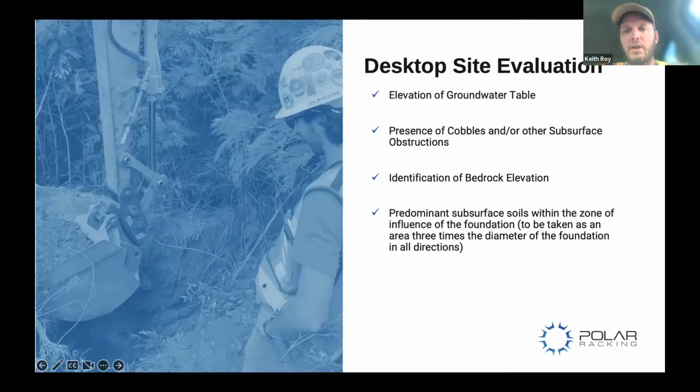Another thing we want to do is evaluate bedrock elevation. If you have bedrock just below surface, then obviously you're going to have either a non-penetrating option or you have to drill into the bedrock. And then the other one would be what subsurface soils are there. If you have a wetter soil, different kinds of soils will have different effects on frost loads and act differently on the foundations. Next page.